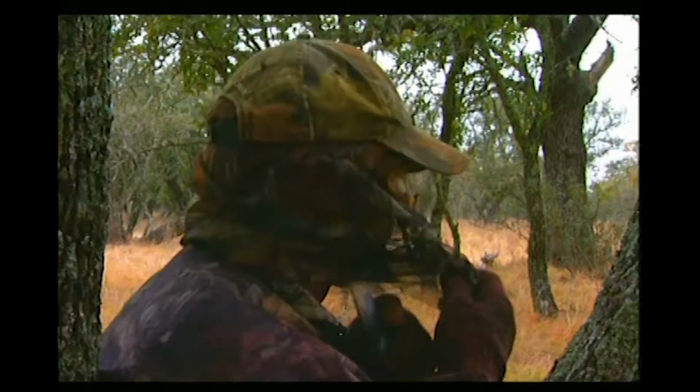We've got a lot of moisture in the air this morning. Conditions are good. So we're going to sit in here and rattle and see what we can get done.